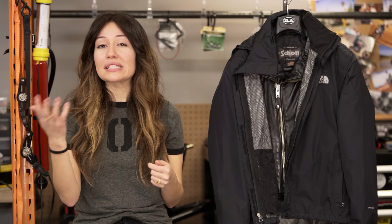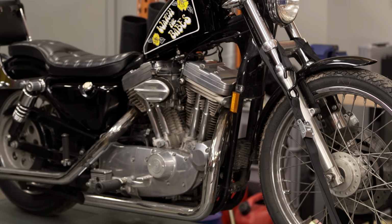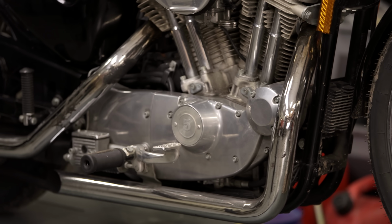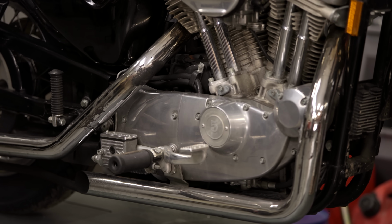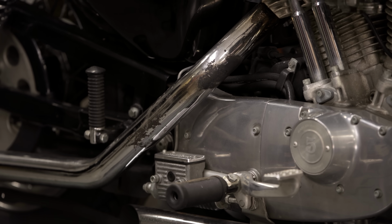So for example, recently on a trip, I threw some cheap rain pants into my sissy bar bag, and once I actually got it on the road, it started raining. I put them on. They didn't have any heat resistant materials in there to protect against my exhaust, and they melted to the bike, and it's been pretty tough cleaning it up since then. So that's just something to keep in mind.